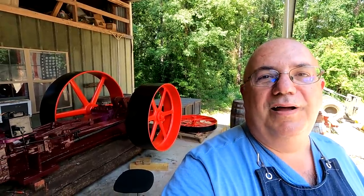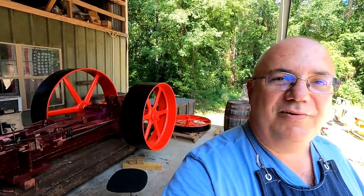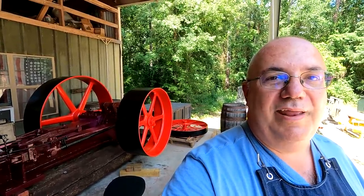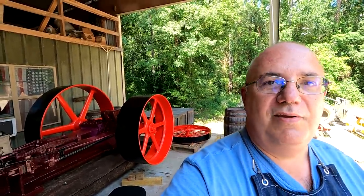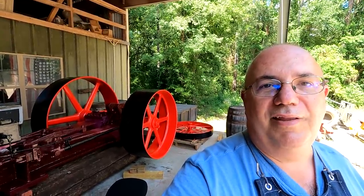But there you go. Like I said, just a quick update of the steam engine restoration project, cosmetic restoration project, coming along nicely. And again, I want to thank the many guys. We had a fundraising effort several months ago to raise money for this project, and many of you out there contributed to make this possible, and it's greatly appreciated.